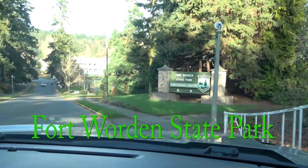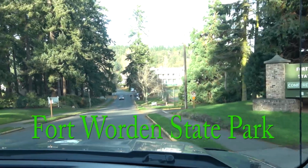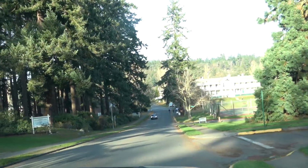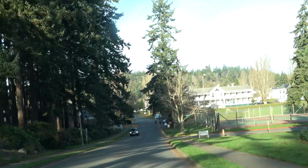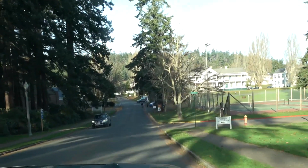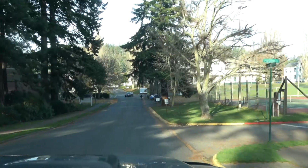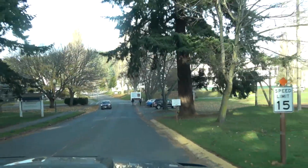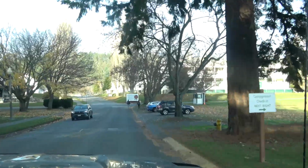Here we are at Fort Worden State Park. Fort Worden State Park is a 434-acre, multi-use park with more than 2 miles of saltwater shoreline and a wide variety of services and facilities. The park rests on a high bluff overlooking Puget Sound.